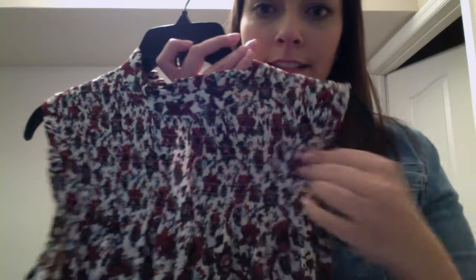I'm not sure if you can see it here, but it's super stretchy. It has a high neck on it, which is also trending right now for fall. So this is a great top, and just a cute floral print, and it has a little button in the back. I wore this to work on Monday, and I just wore it with a black pair of pants, and I had these cute quilted flats in burgundy from Express, and it looked perfectly cute. You could even put this with jeans.